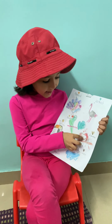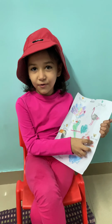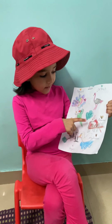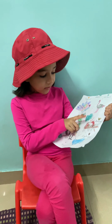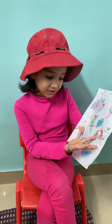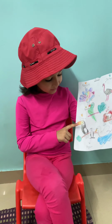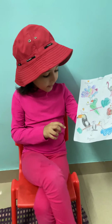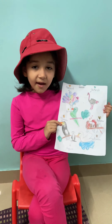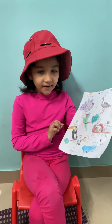And this is the sparrow. But the sparrows are low. And they're also sitting on a tree trunk. And this is the toucan. It only lives in Hawaii and hot deserts.